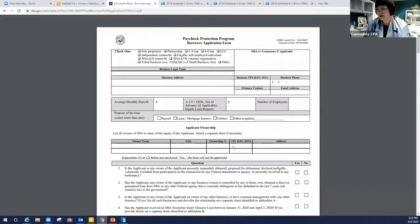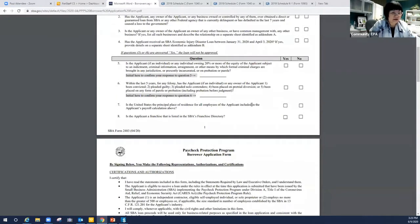Let's go to that form, folks, right here. This is the average monthly payroll, and then you times 2.5. This gives us the 18,333. If it's not fillable, otherwise I will write it there for you. It's 18,333 right here. And then you put in one employee, then you check all the boxes here, then you put in your name, your title, 100% ownership, your social security number because it's not an EIN number, and your home address, check all the boxes, and you're done. So you just applied for the PPP amount.